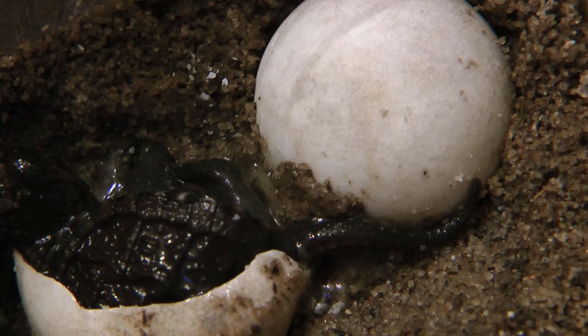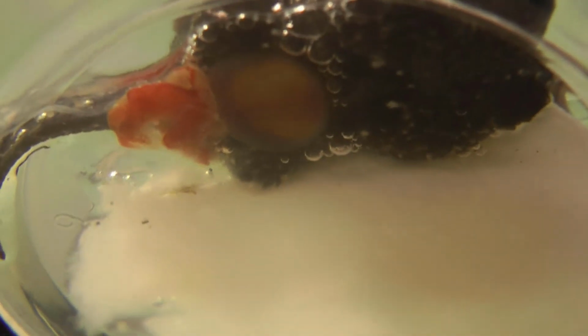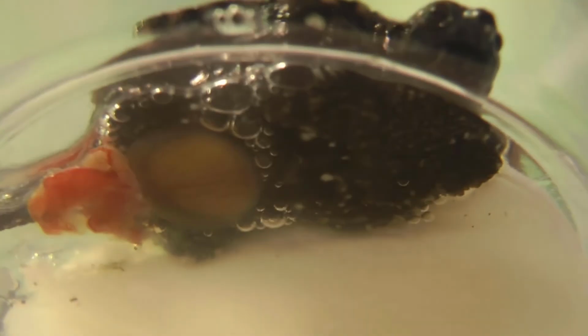and they looked a little weak at first. Again, a new experience for us. You can see where the yolk is attached to the turtle shell. That's what's left of it anyway. They have almost like a little belly button where all the gear is attached that hooks them up to the yolk in the egg.